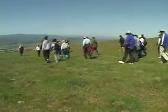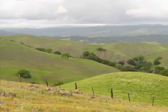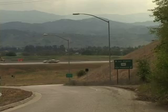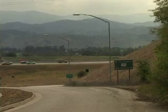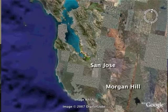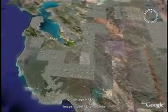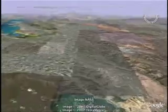This is a program about the land, why it is precious, how it is being preserved, and threats to that preservation. Coyote Ridge is located between San Jose and Morgan Hill, just off of Highway 101, and it's the eastern ridge line as you're going down Highway 101.